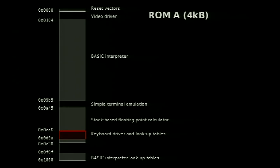ROM also contains some keyboard driver functions and lookup tables to map scan codes into ASCII characters. There's an audio cassette driver for loading and saving data. And in the end, you get at least exactly 1 spare byte, and that's quite amazing if you look at it.